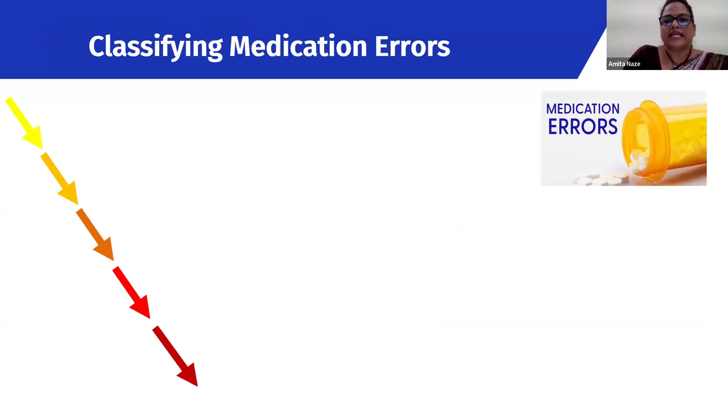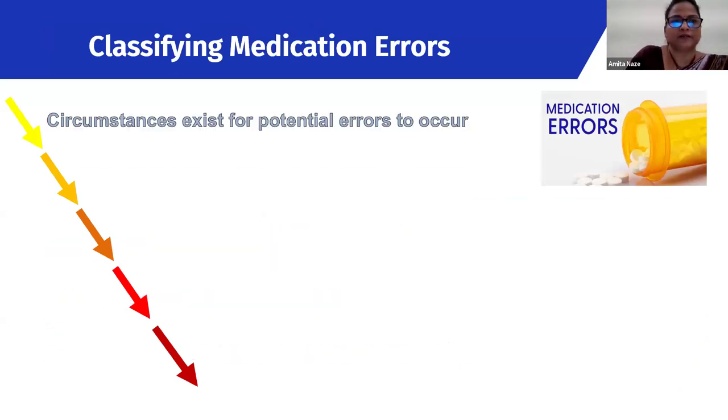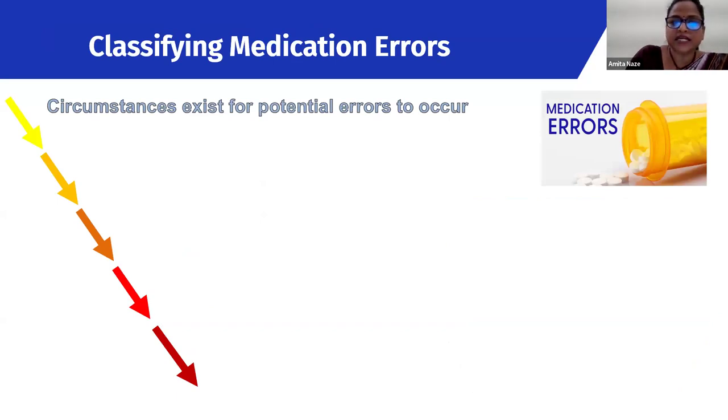Next, I'll come to the classification of medication error. First is circumstances that exist for a potential error to occur, like a circumstance is already there. For example, patients with the same name, two patients having the same name.